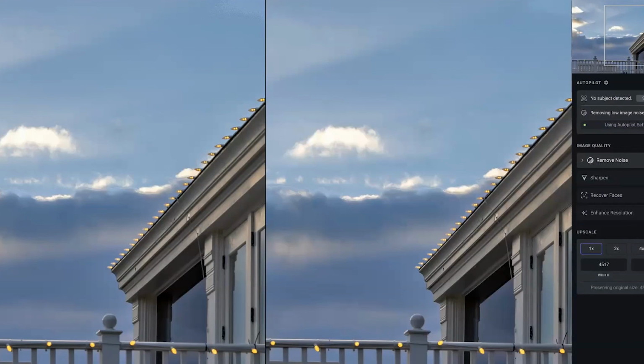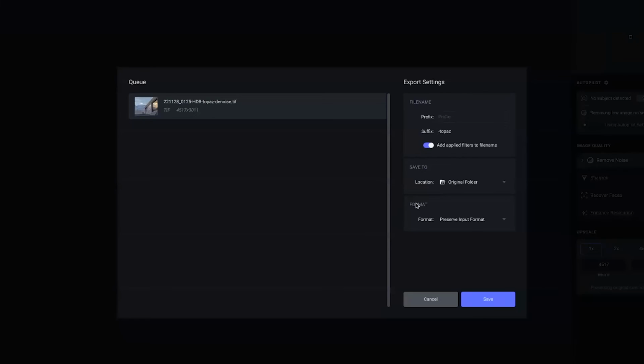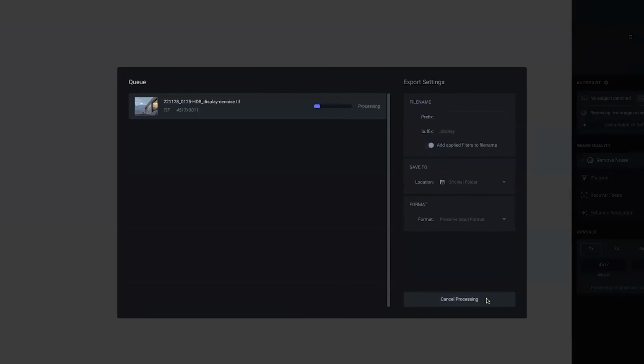But what I can do here is then go to Save Image. And what I want to do is add here under suffix, instead of add topaz, I can do underscore display. And I'm going to want to save it to the original folder. And the format, I'm going to save it as another TIFF. You can do this with a JPEG, you can do this with a TIFF. And the quality level is what you set. So I can go ahead and hit save. And that's going to process.